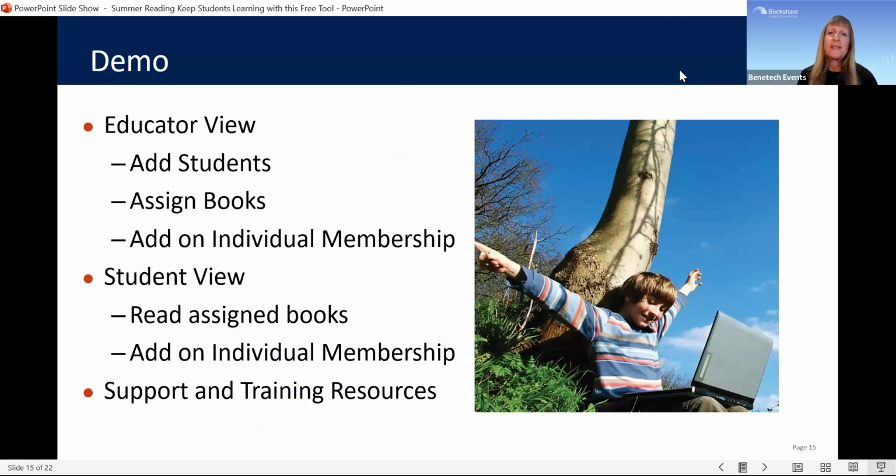But on the website, I'll be demonstrating what it looks like from the educator's experience, how easy it is to add your students and assign books and add on that individual membership. And then I will log in as the student and show you how they read their assigned books, and then also how their parents can add on that individual membership, and some of our support and training resources.